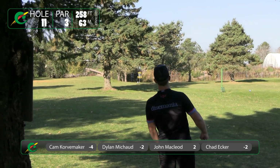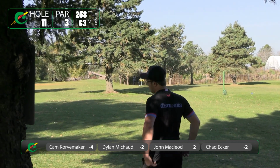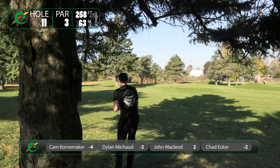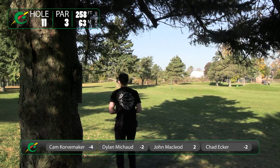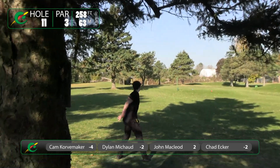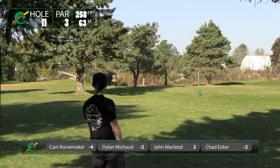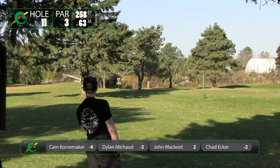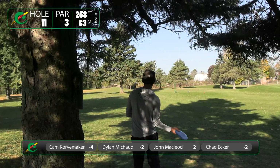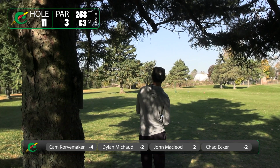Cam with a sort of overstable mid of some sort, and crashes it in right underneath. Imagine inside the circle. And Chad taking a forehand. Not quite what I expected, because I was taking the forehand as a righty here, so to see him take that gap, I'm kind of intrigued. But he's got a good forehand. I think Chad leans on the forehand whenever it's available to him. And he just catches a tree, comes up just outside the circle, looks like.